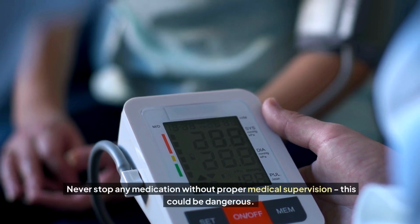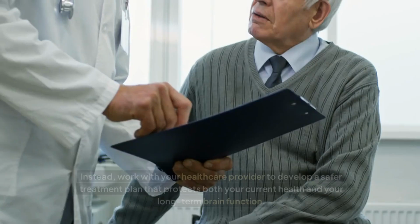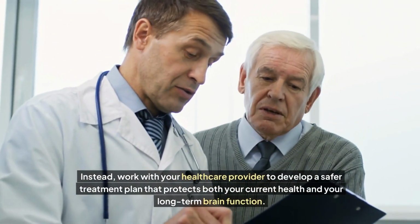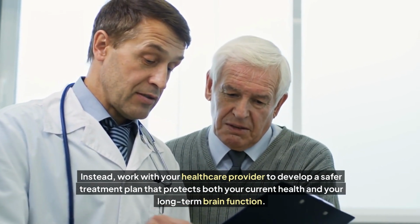Never stop any medication without proper medical supervision. This could be dangerous. Instead, work with your healthcare provider to develop a safer treatment plan that protects both your current health and your long-term brain function.